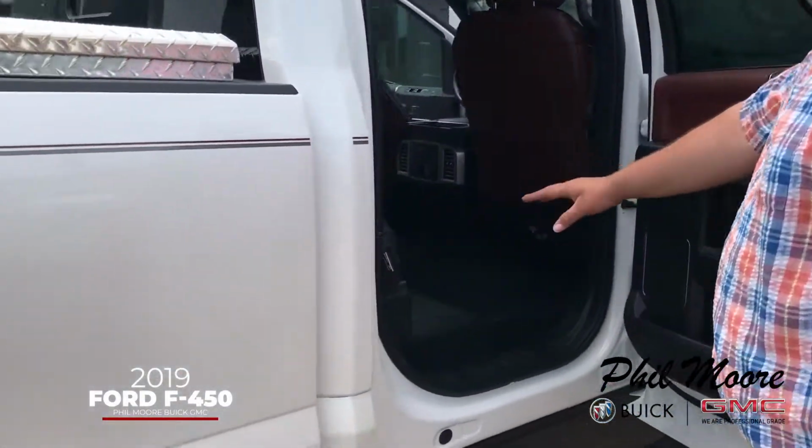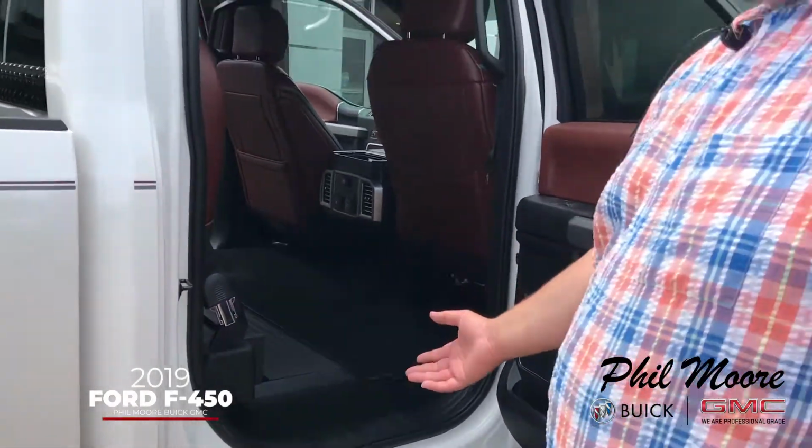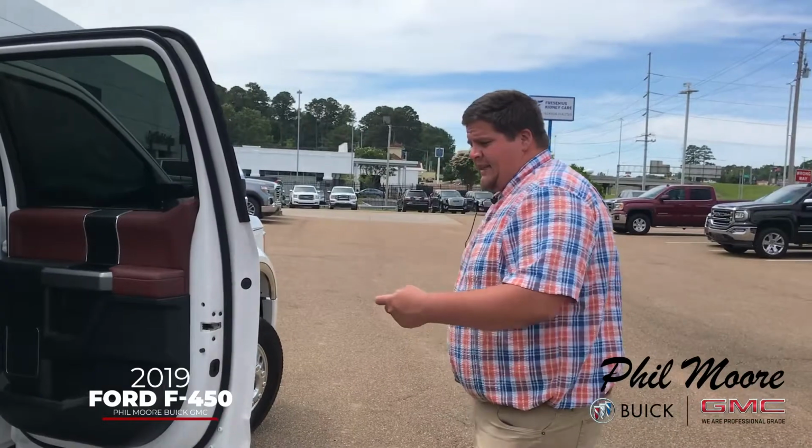And this right here kind of shows you how you could fold the compartment down and lock it. And it comes with a power converter also. It's got heated seats in the back.